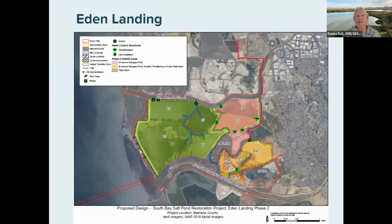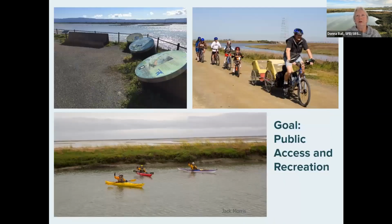And similar, this is the site on the east side of the bay where it'll be used by water birds for now. And then as we restore to tidal marsh, some of those tidal marsh species will start to move in. Just briefly, our third goal is public access and recreation.